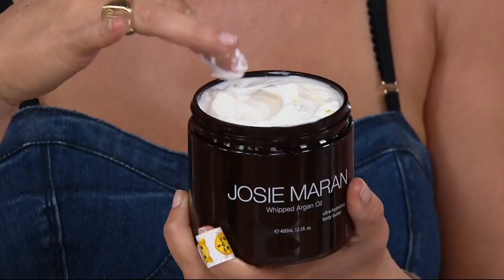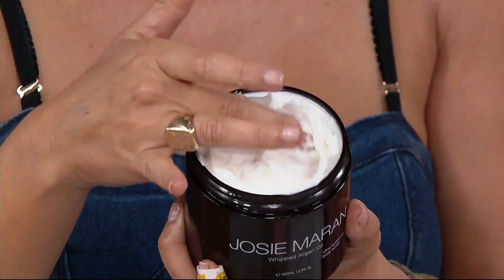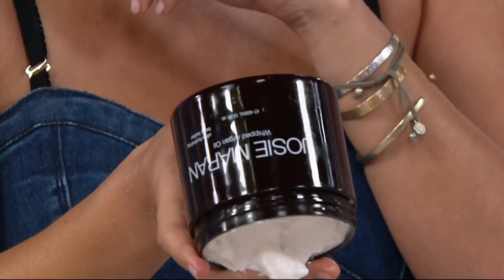Okay, so then we have the luxury size. Yep, the luxury size. The whipped argan body butter. You can get the super-duper size in unscented if that's what you like. You are getting an 8-ounce unscented in your set of five with today's special value, so this will add even more. But if you want to try the exclusive to QVC honey chamomile lavender, it's just wonderful.